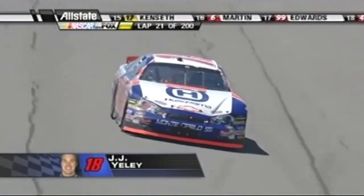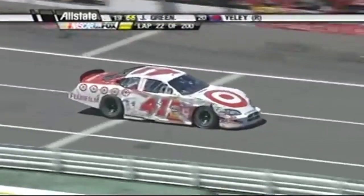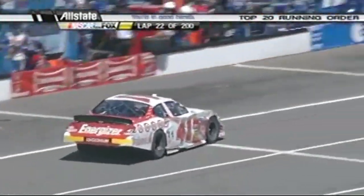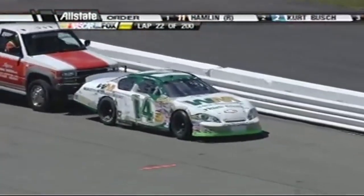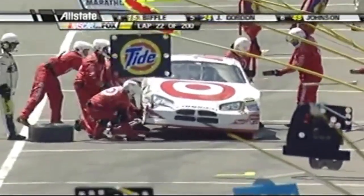And what's wrong with the 18? He's got a right front tire down. The 41 spins out on the back. Biffle's got brake trouble. The 18's got a flat tire. Yaley wiped the whole right side of that Husqvarna Chevy against the wall. She's hurt on the right side here. I've got to believe the 18 and the 41 may have come together somewhere. Sterling Marlin was actually on pit road, but now he's going to get a little assistance pushed in. Of course, he has the engine problems right now.